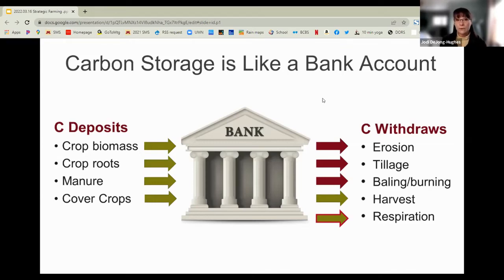Now, the ways that we take away from that, or withdrawals, are erosion, because you're physically losing the soil. Tillage, and tillage releases carbon back up into the atmosphere as CO2. And baling and burning. Burning will change that residue. You'll lose about 90% of your carbon as CO2 when you burn your residue off, so that should be used only in extreme times. Then we also have harvest, which I use a green arrow because that's what we want, right? We want to harvest that crop. When you take off corn, that has a lot of carbon in it, the ear. And when you take off soybeans, anything that we take off actually takes a lot of carbon away.